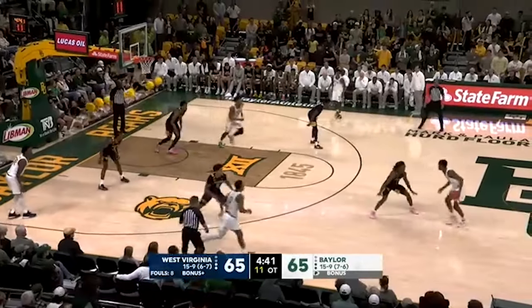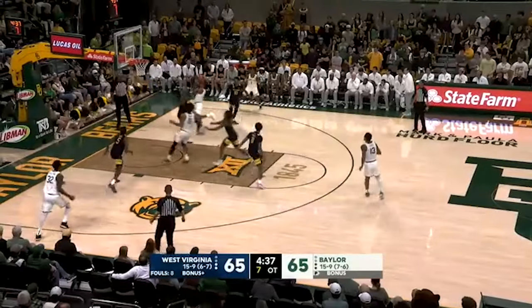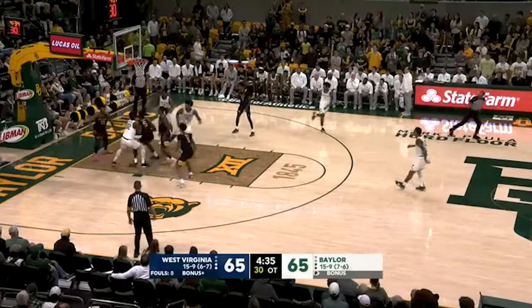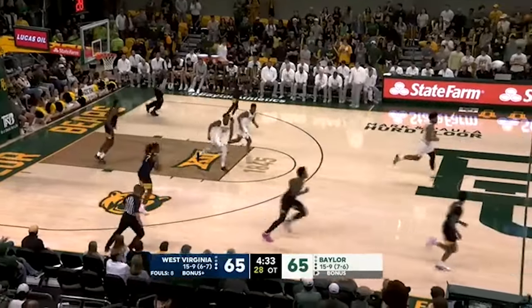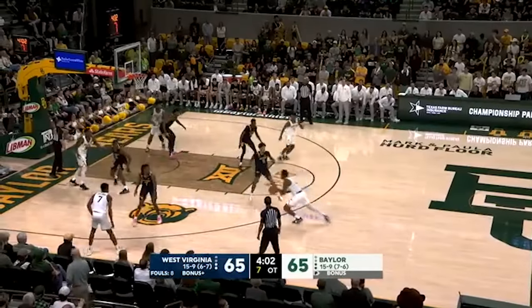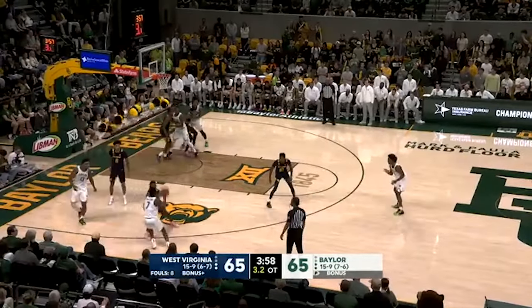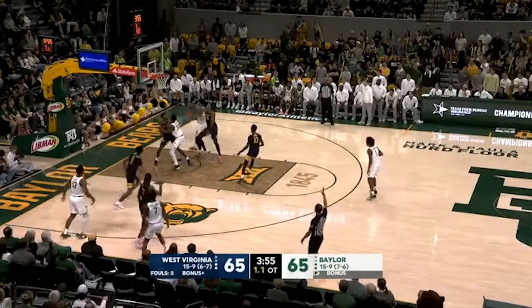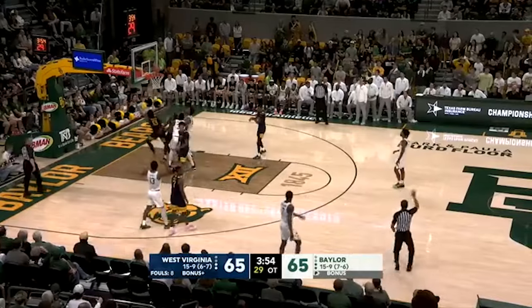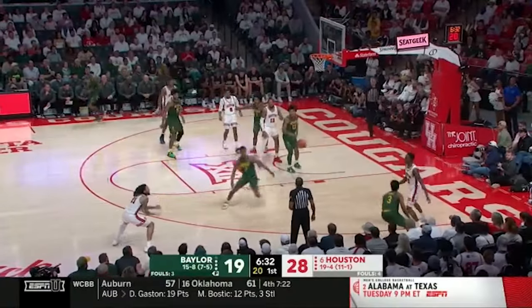Small guarding him. Omier sets the screen. Edgecombe. No, Olkani rebounds. That's just a great job right there by Hansberry. Great defense from West Virginia. 4 seconds. Edgecombe. Tough shot, offensive rebound. Omier. Shot. Wilson to the corner. Good active hands. Here's Edgecombe.